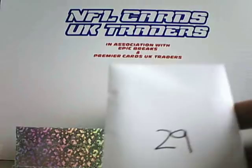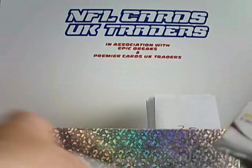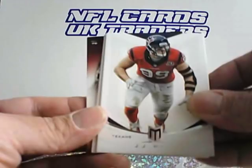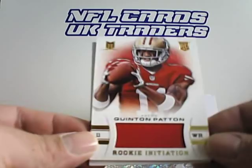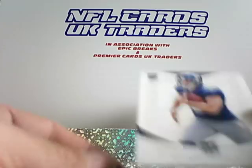29 is Allen. Thicker pack. It's another Momentum. 2013 Momentum for Allen. I think you have a very good one here. Okay, so on the top, Andrew Luck, Randall Cobb, JJ Watt, Russell Wilson. Flip you around. Just do the hit then. Quinton Patton for the 49ers, rookie initiation jersey card. So that is number 23 of 99. And then you have a Ryan Tannehill rookie at the back of the pack. So that is Allen.